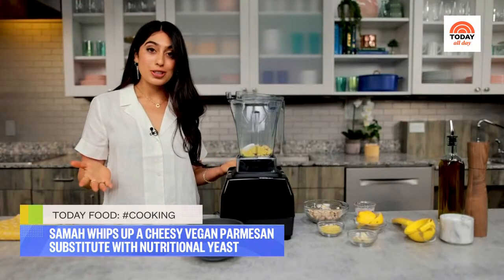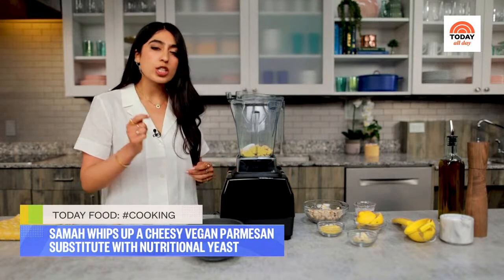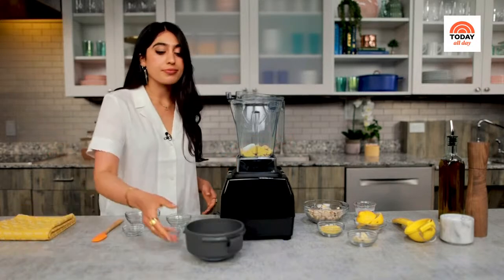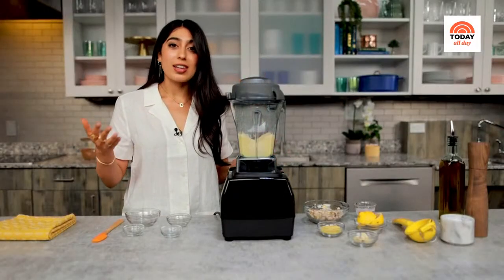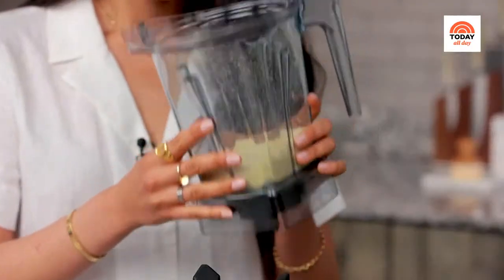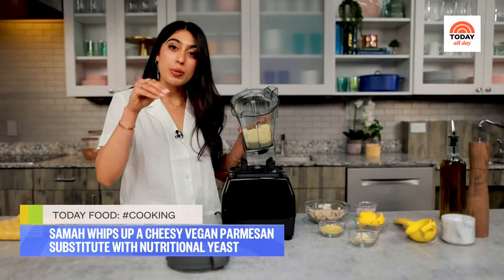Now, all we're gonna do, because my blender is truly my best friend, is blend it all up. Be careful though not to overblend. We just wanna blitz it a little bit so we get a nice fine powder, sort of like a Parmesan. And that's perfect, that took less than 10 seconds. Let me show you what it looks like. It smells so good, it's cheesy, it's nutty, it's savory. It's kind of like a nice fine powder, perfect for sprinkling on top of pasta.